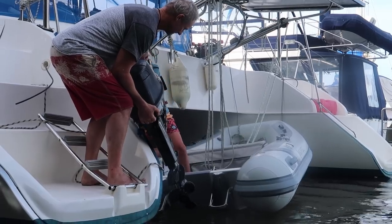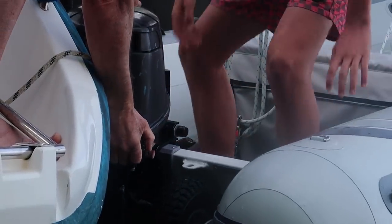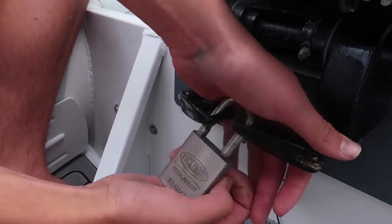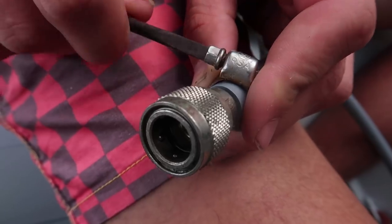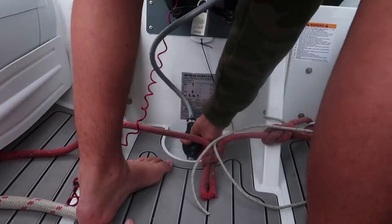Dinghies are an essential part of cruising life. They're our lifeline between our boat and the shore, our car, so to speak, for exploring islands, picking up groceries, and meeting friends. Declan fitted the engine, connected it up, then we took our new tender out for its maiden voyage.